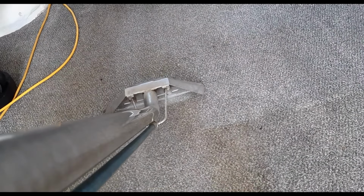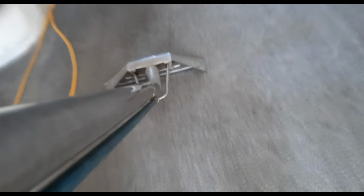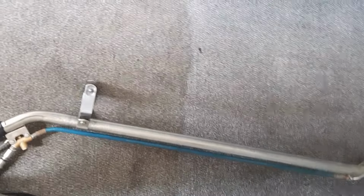That's the wand. And that's a stainless steel wand which attaches to an industrial strength commercial machine. These itty bitty tiny little Karcher machines or such like, they are not man enough. A good machine is at least twice as powerful as one of those machines. And that, combined with the right solutions, is how you get those results.